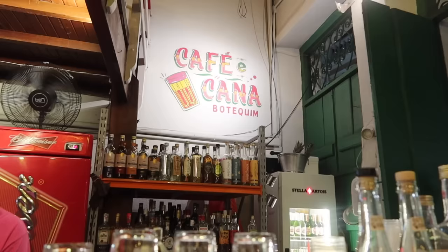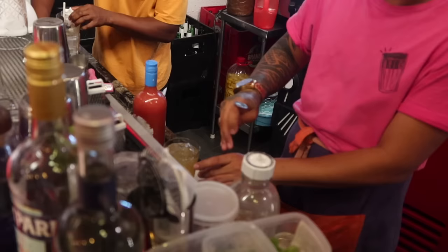Dois caipirinhas limão. Obrigado. Cheers, baby. First caipirinha in Salvador.